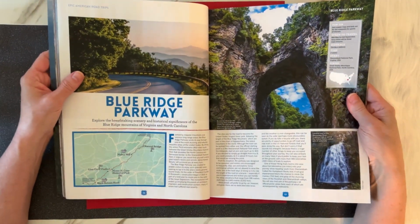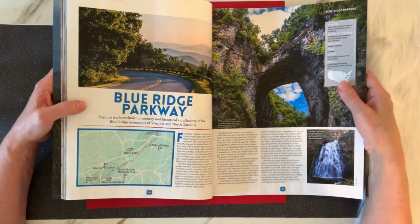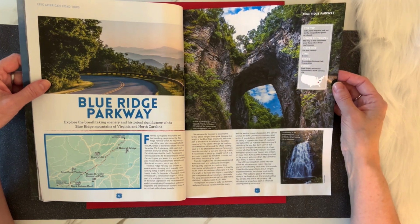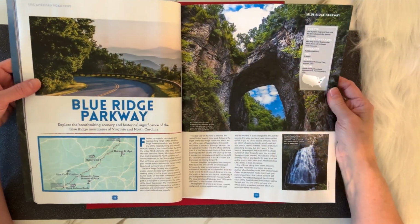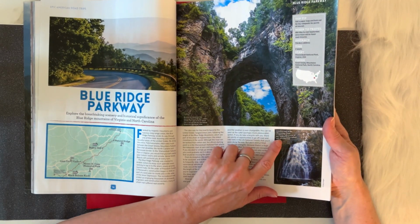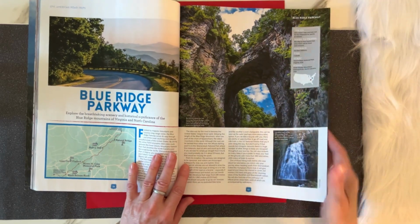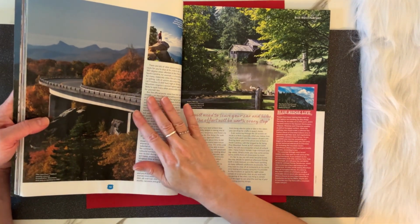Blue Ridge Parkway, Virginia, North Carolina. So you would start in Shenandoah National Park in Virginia and finish in the Great Smoky Mountains, North Carolina. Another stunning waterfall. This is Crabtree Falls. It's one of the United States' tallest sets of waterfalls. Nice picture here.